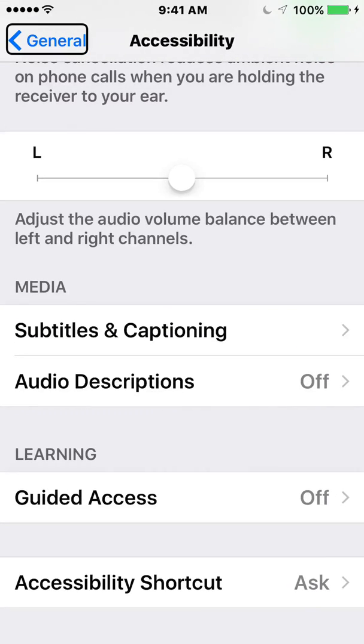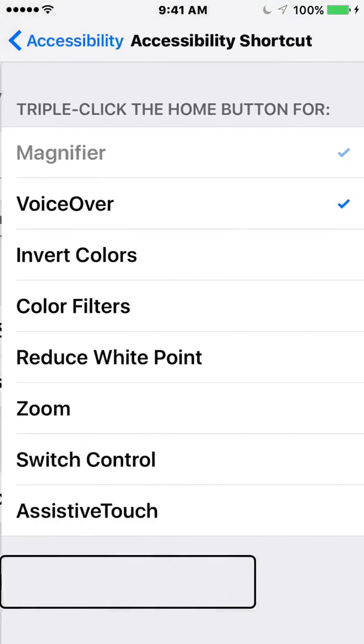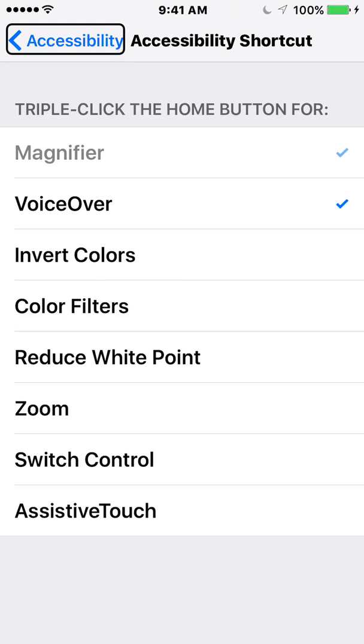26 to 31 of 31. And you're going to tap on accessibility shortcut. It's the very last option at the bottom. Once you're in the accessibility shortcut screen, you're going to have a whole bunch of different options. I've got magnifier and voiceover selected.